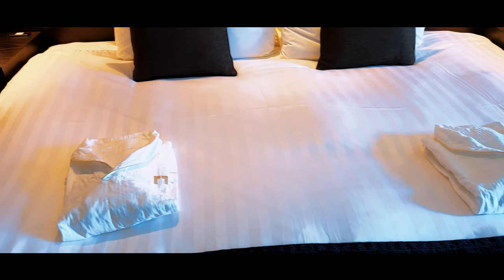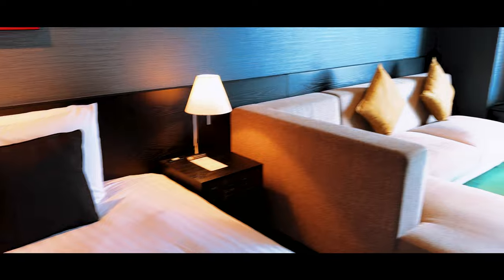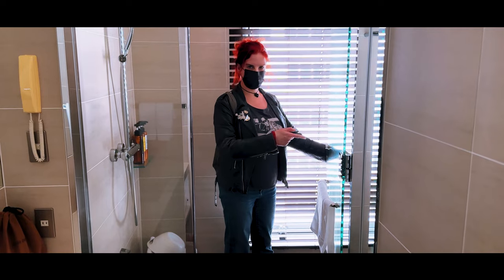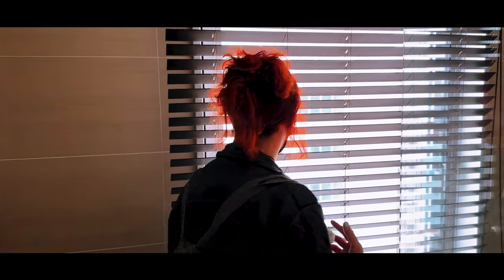We have our pajamas. And our disinfection liquid. A bath. Oh, is it? It's hiding. Shower. Hidden bath.